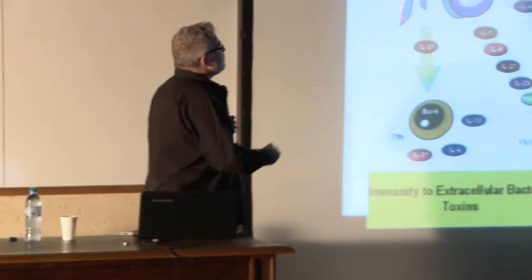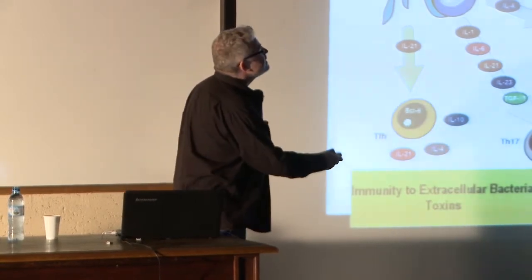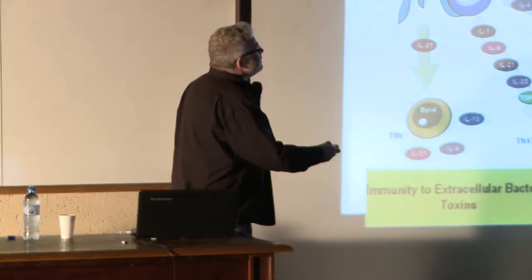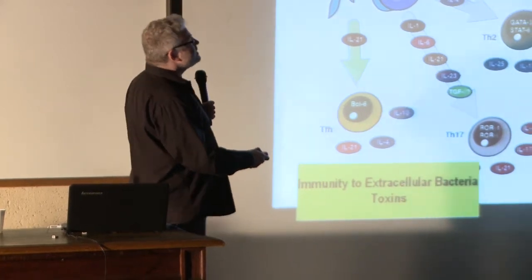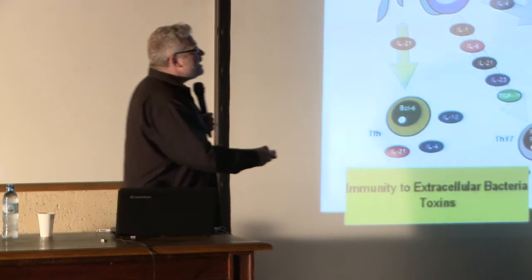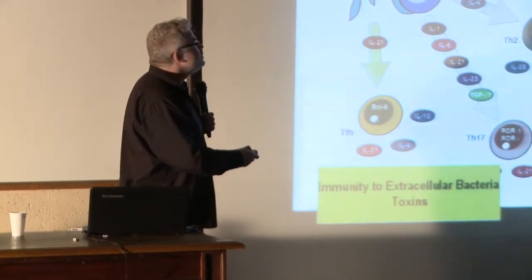So, for example, if dendritic cells interact with T cells, and these dendritic cells are presenting an intravesicular pathogen, such as Mycobacterium tuberculosis, we will see the generation and differentiation of Th1 cells. Th1 cells are important to eliminate intravesicular pathogens, are important in the case of tumors, and they can also generate autoimmune responses.